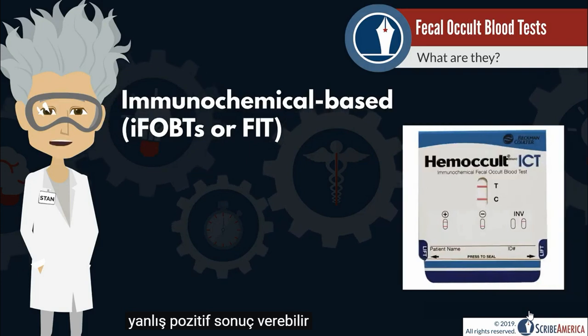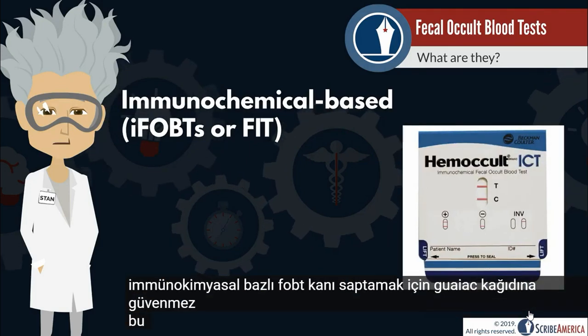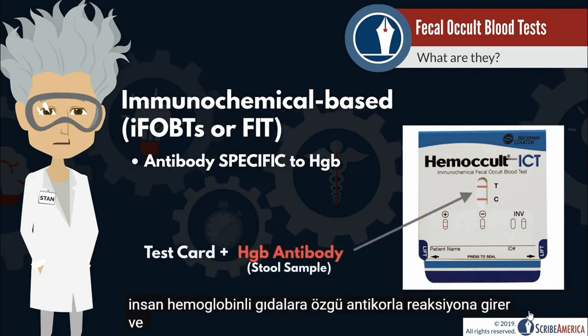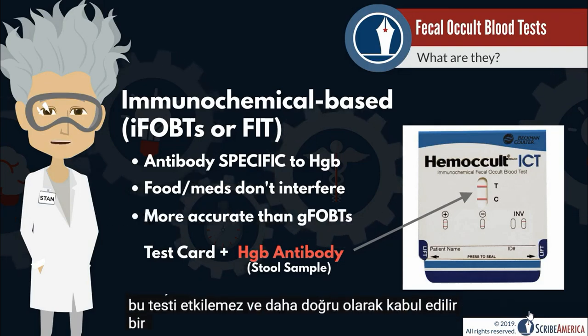The immunochemical-based FOBT does not rely on guaiac paper to detect blood. This test reacts with the antibody specific to human hemoglobin. Foods and medicines don't interfere with this test, and it's considered to be more accurate.